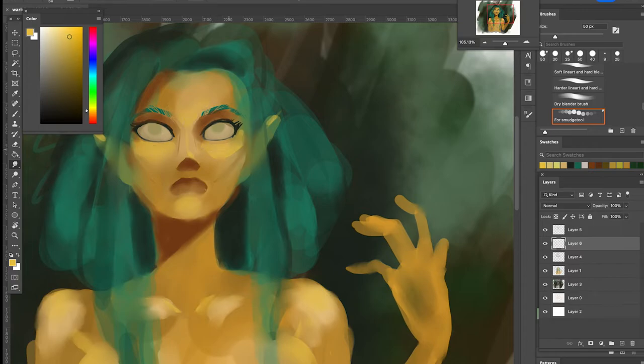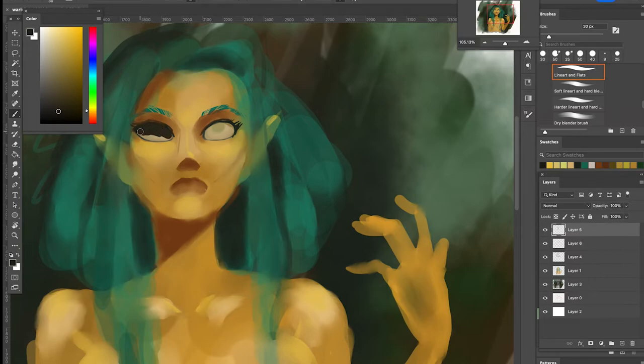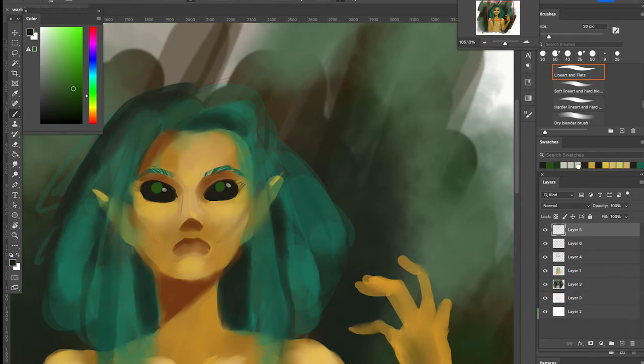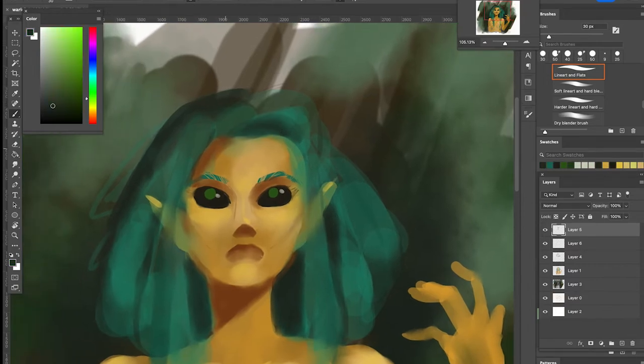Maybe I should give her black eyeballs. I mean, so make the irises actually the green? Yeah, cool. Oh yeah, that's it right there. Oh, boy. Okay, that's creepy. Very much so. Perfect. Now let's get some horns.